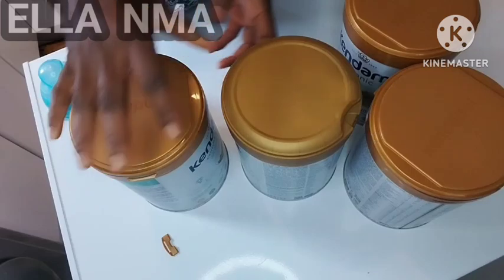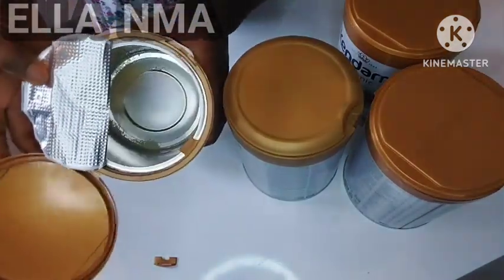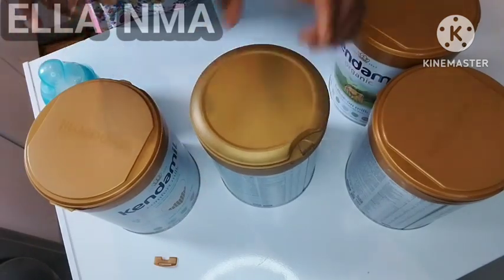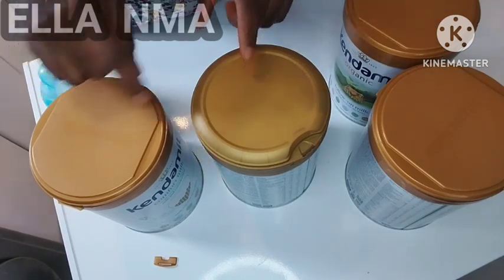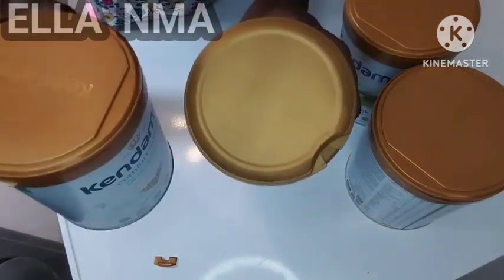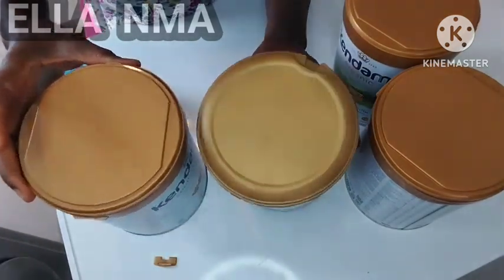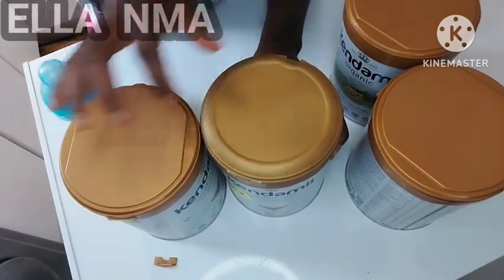But what I've noticed, let me open this one. You can see this one is finished, but when it finished, I got this one. The first thing that caught my attention, and luckily I haven't thrown this container away, was the color. The lid color is not the same. This is darker than this. This is lighter, and I'm sure you guys can see that in the video. This is definitely darker than this.